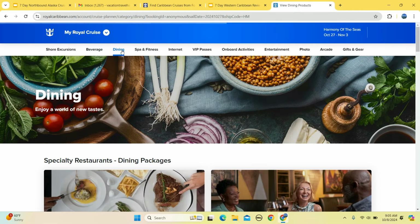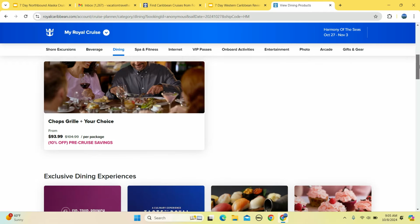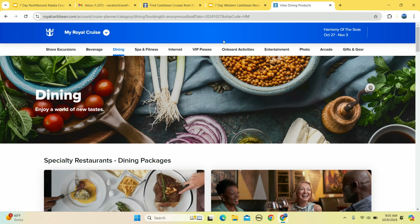Dining packages, for if you want to get away from the MDR. The prices vary from the 3-night to the unlimited. So that's certainly something for you to take into consideration if that's something you want to do. MDR is free. These are not.